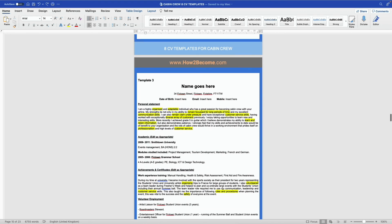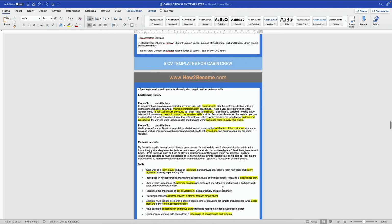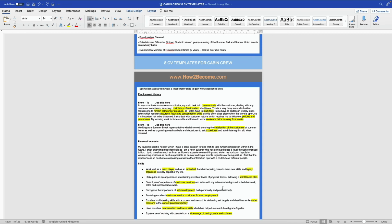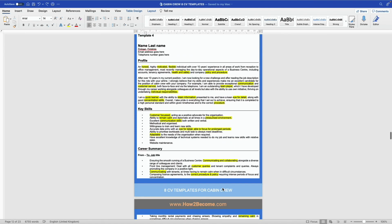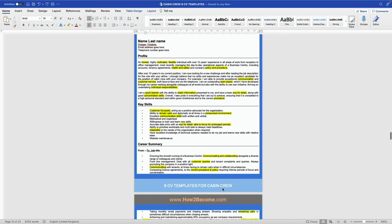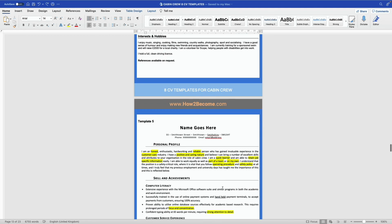Now, it is important that anything you include on your CV is honest to you, but these templates are a perfect foundation for you to quickly tweak and get a professional looking and tailored CV for all cabin crew job roles, and also more importantly, a CV to put you ahead of the competition.